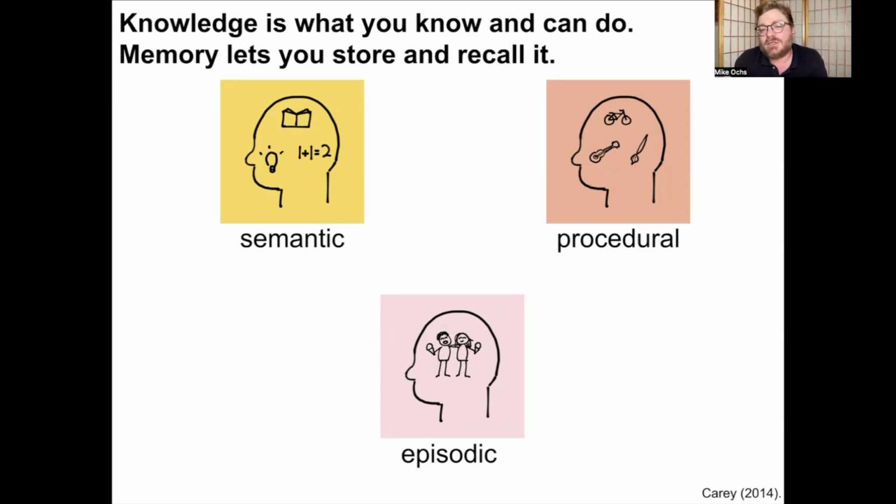But episodic memory is important, and it can play a role in the classroom. If you remember a teacher who did something really fun and interesting along with the learning, you'll never forget that moment. Maybe you'll remember the moment better than you remember the learning. So episodic memory is important, but the biggies that I'm going to talk about are semantic memory and procedural memory.